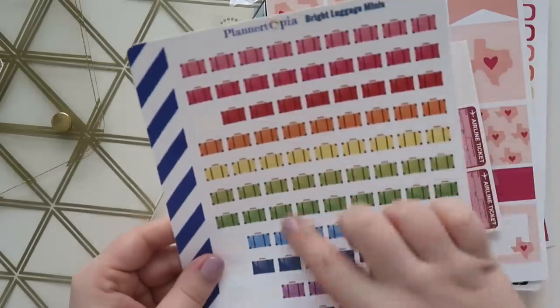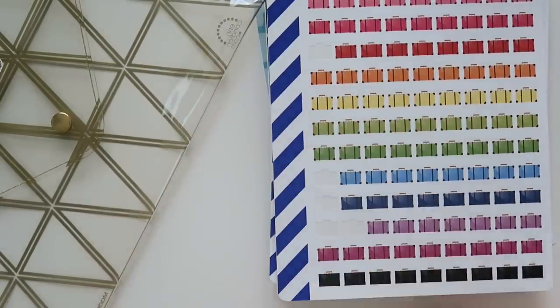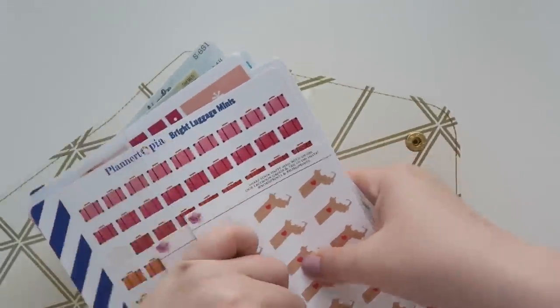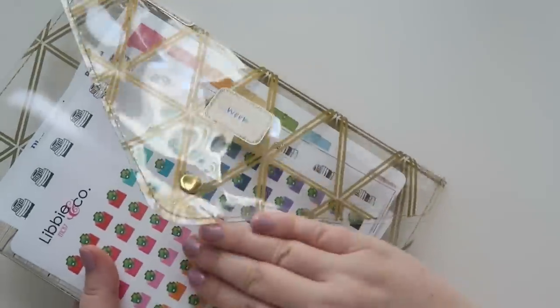And then also these cute little suitcases from Plannertopia. So that is all in my travel category currently. I have a lot of stuff in travel, but I also do it for statewide things too. My parents live in another state the majority of the year, so sometimes I like to integrate that into my planner.